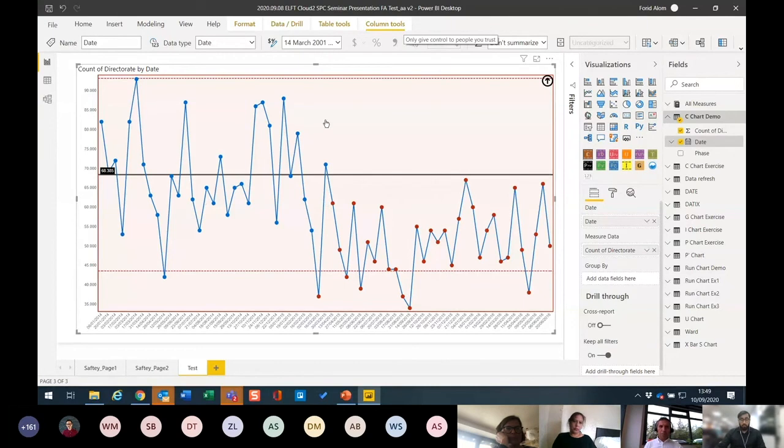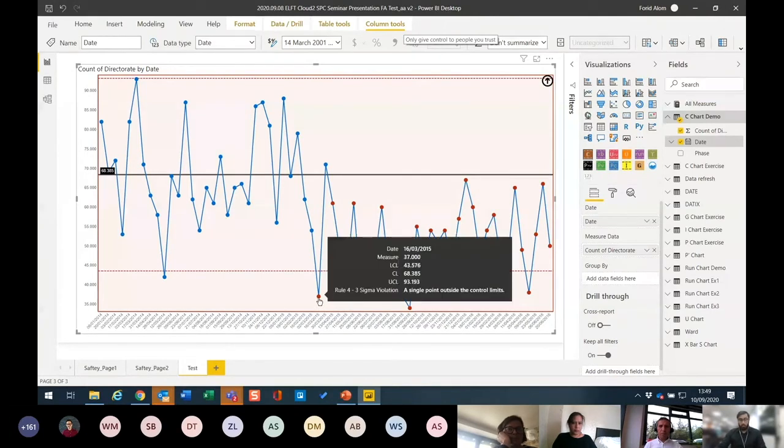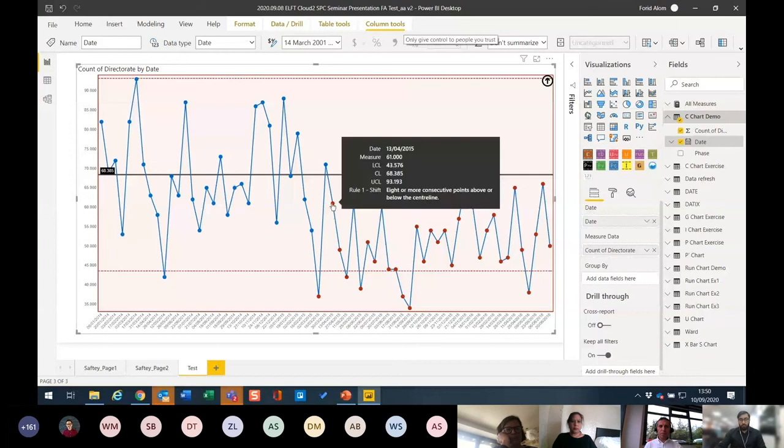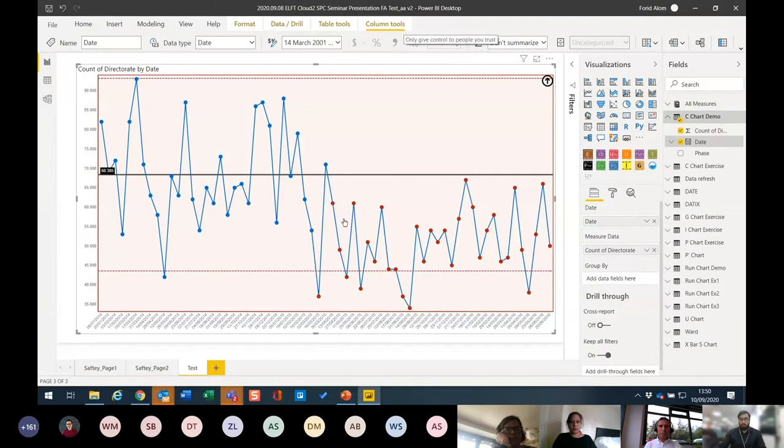What the tool will do automatically for you is highlight the rules. If I hover over them, you can see here, it says rule 4, 3 sigma violation. So this data point is outside the lower control limit. That's why it's highlighted. If I hover over this data point, it would say rule 1, shift: 8 or more consecutive points below the center line. So these are standard rules. In ELFT we use IHI's rules for special causes, which is five rules, but I know it varies across organizations. Early on in our strategy, we decided to use the standard model from IHI.